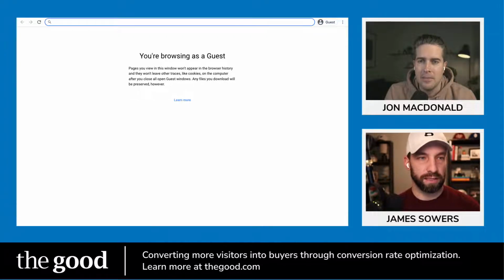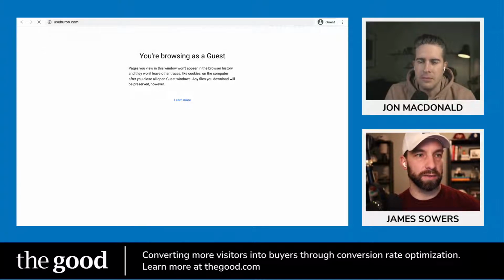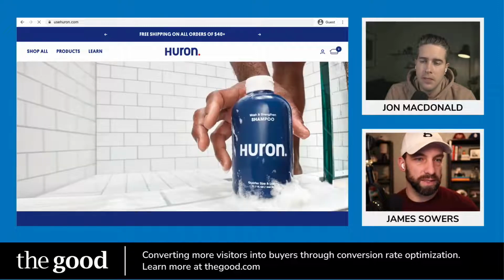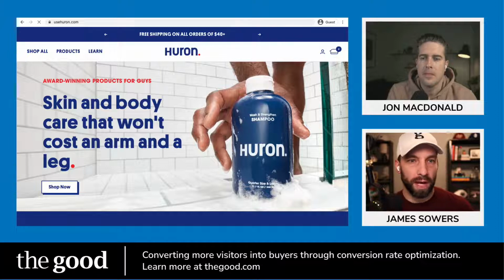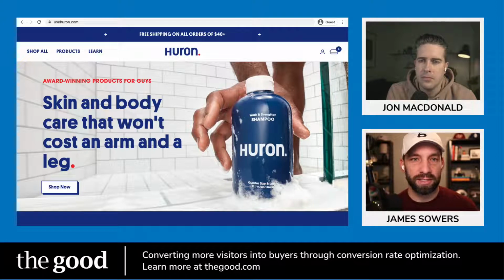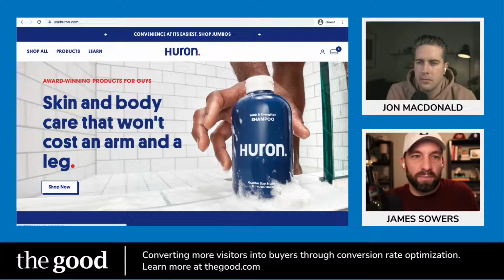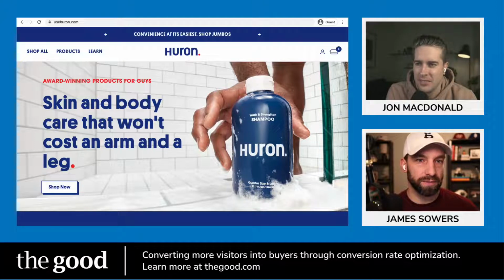We are going to take a look at a brand called Huron today. As far as I know, they do men's skincare, body wash, shampoo, that kind of thing. We'll see exactly what they sell here. But I see this brand everywhere around the web, and I really like their palette, their font selection. It appeals to me. This is like my personality. It's navy, it's red, it's white, it's very American, like patriotic. It's kind of my vibe. I don't use their products, but maybe I'll be convinced to try them out today.